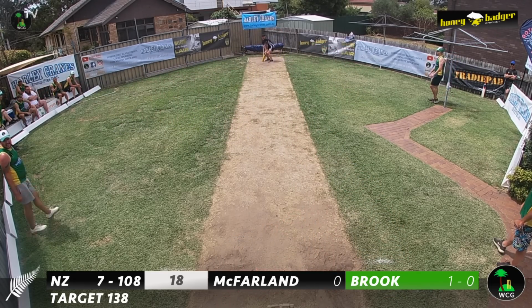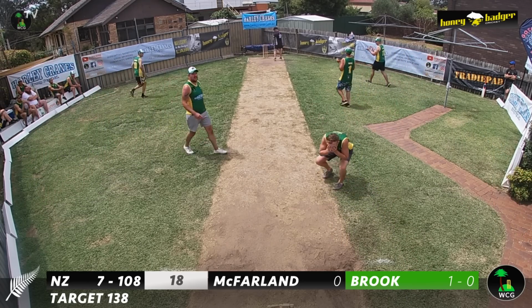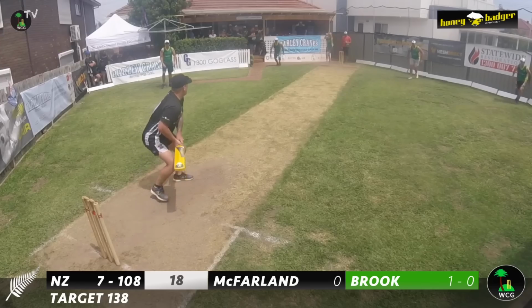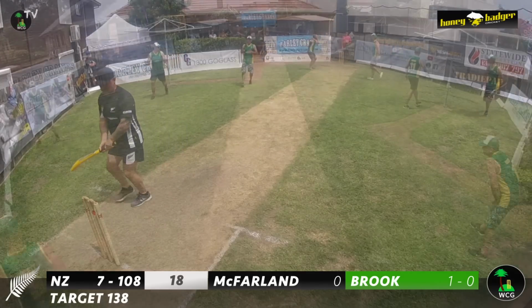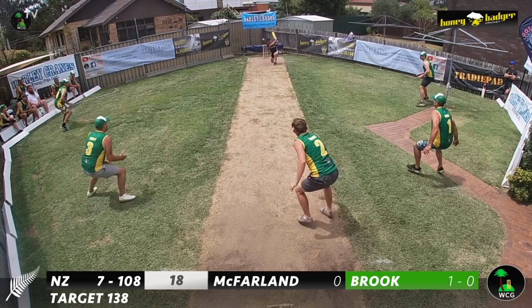It's 30 to get off 18 deliveries for the New Zealand Blackyards. And it's Justin Brooke to bowl around the wicket now to McFarlane, and this must have missed the stumps by an absolute whisker. Justin Brooke cannot believe it. It's a beautiful delivery. Pressure mounts on McFarlane, as he'll face Justin Brooke once again.